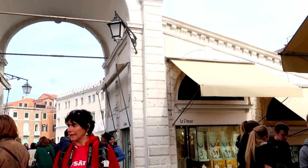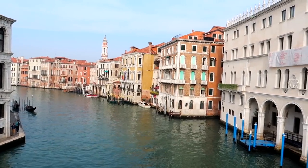We're walking up the Rialto Bridge, and there are a lot of people here today. The hotel told us that Sunday there's gonna be a lot of people, and that after 7, things will calm down. Hopefully, when everyone leaves, it will be much better. Look at all those people around me. Yay, here's the midpoint of the Rialto Bridge. Let's check out the view from here.